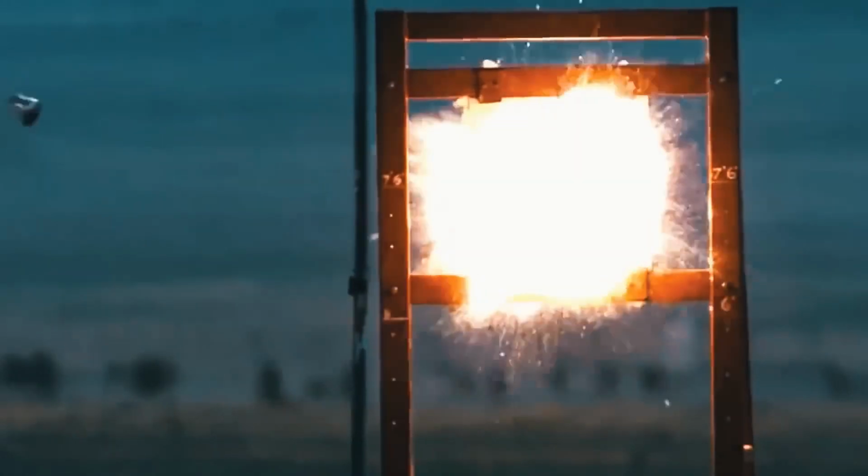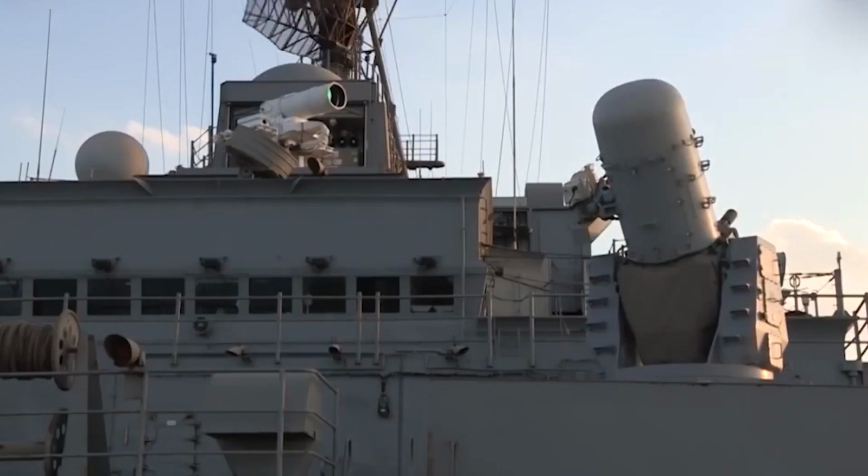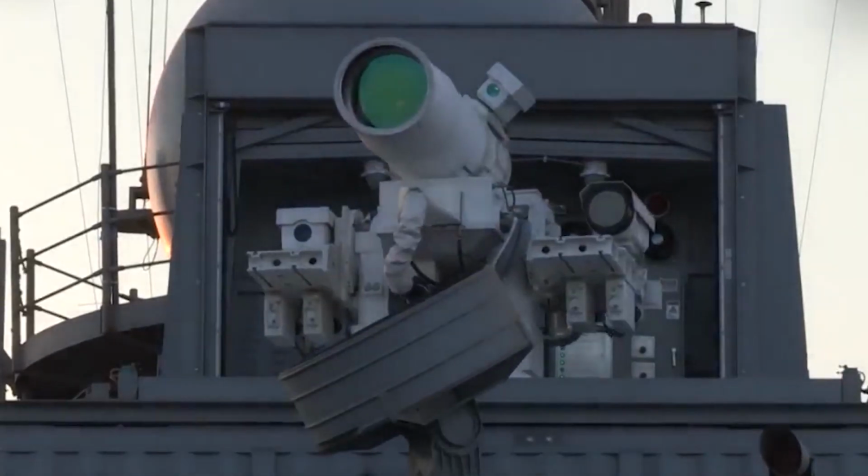Unfortunately, the United States has temporarily paused railgun development in favor of longer-range missiles and even laser weapons. In the year 2020, a Navy vessel utilized its laser weapon system to destroy a nearby drone. This is a component of the Navy's approach to counter aerial threats at sea.